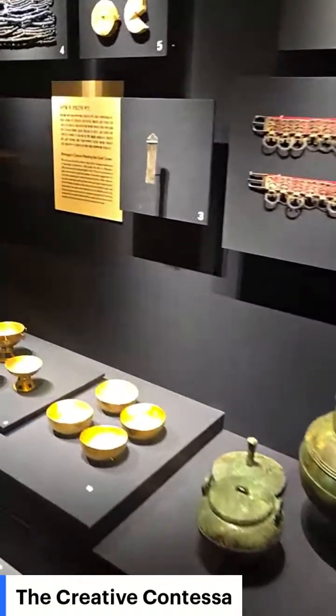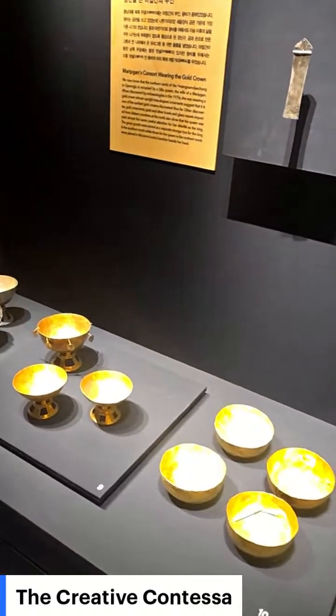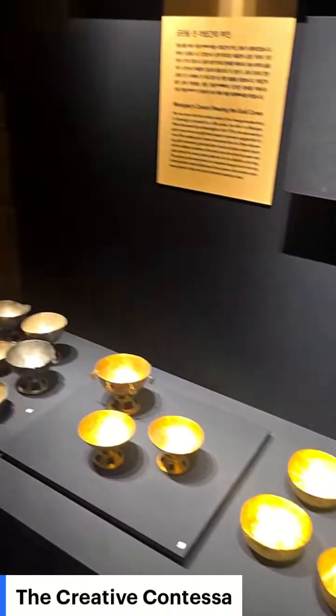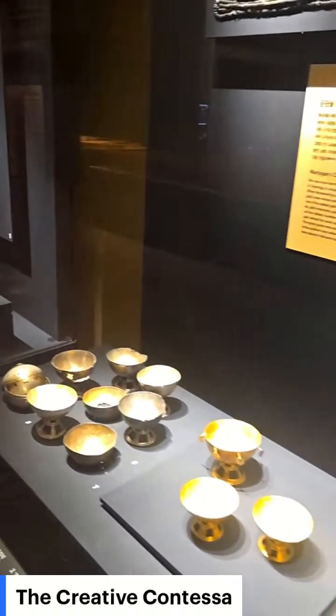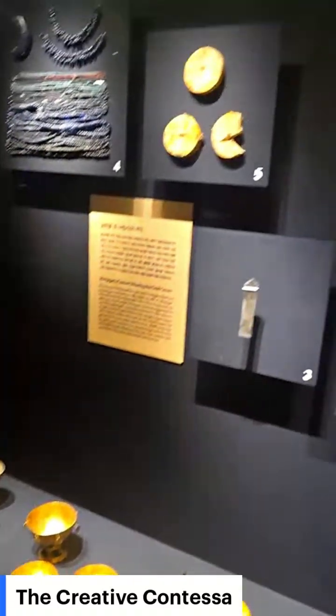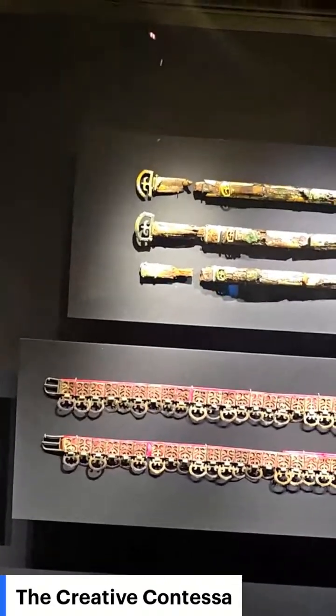In the graves, instead of silver gilt, more gilt. More likely the glass made it through the Silk Road.